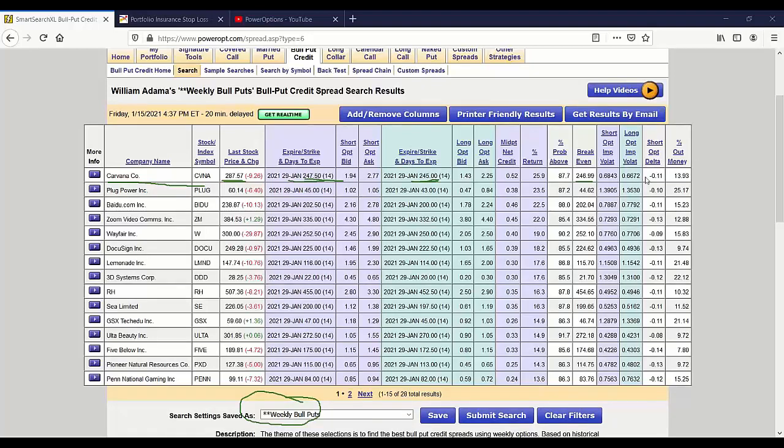Now, if I did it at natural, this wouldn't be a credit. What do I mean by that? The option I'm selling, the higher strike at 194, natural bid, and the ask is 225 in this case. So this would actually be a debit of 30 cents if I got the worst case scenario. I'm going to target the midpoint at 52 cents.